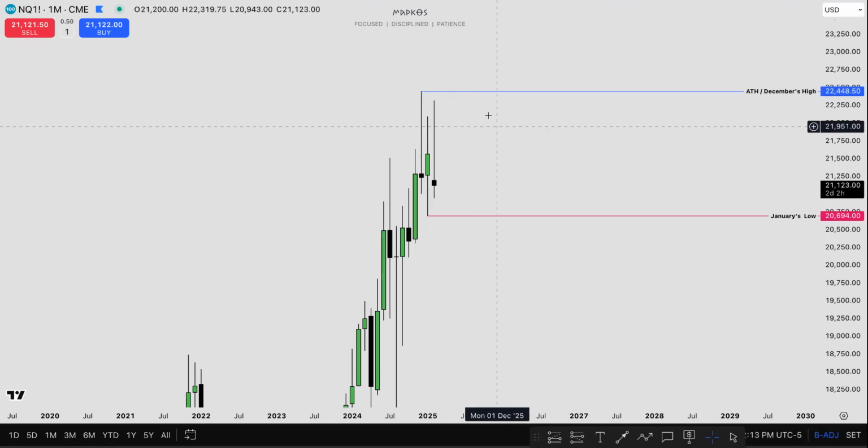You could see that we have December's high up here, and then we have January's low down here. Initially we were all the way up here, and I thought we were gonna make a new high, and no, I didn't. But now looking at the monthly with 2 days left, we could be looking at January's low for draw on liquidity, and I was seeing that going into this trade, but you see more on the lower time frames.